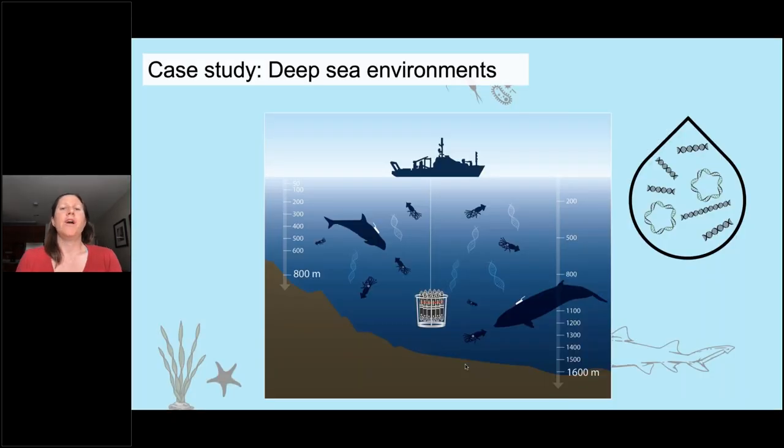And then the other case study I wanted to talk about is deep sea environments. These are environments that are very, very difficult to sample. It takes a lot of planning, a lot of really complicated, expensive equipment to go down 1,000, 2,000, 3,000 meters down to the deep sea. And to put cameras down there is a huge endeavor. And so collecting water samples and looking for the inhabitants of the deep sea using eDNA is a really promising field that could teach us a lot about what inhabits these really hard to reach, hard to observe environments, and help us understand what's going on down there.